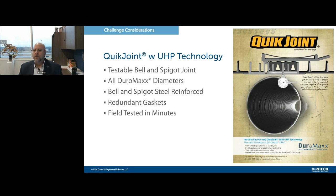That does two things for us. One, it gives more reliability that you're going to get a good seal. If something happened to one gasket or it didn't get pushed in all the way, you've got a better likelihood that the second one's good.